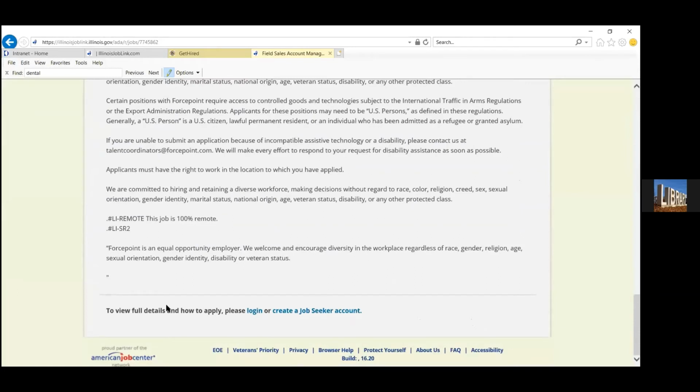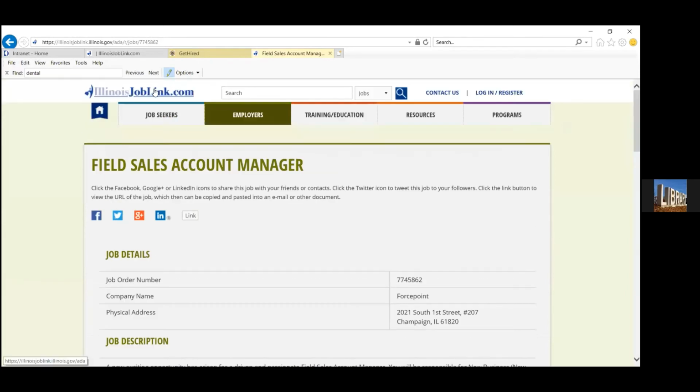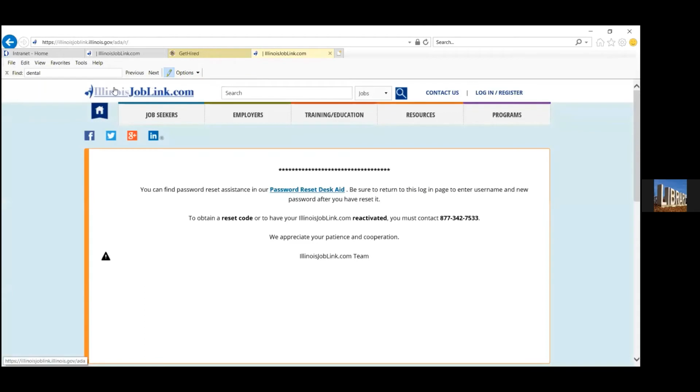However, to view full details and how to apply, we have to log in or create a job seeker account. So let's do that. I'm going to go to Illinoisjoblink.com, and again, I just went up to this little left-hand column with the funny guy doing a high kick with his briefcase. Illinoisjoblink.com will bring me to the login page, and this is basically the login page.